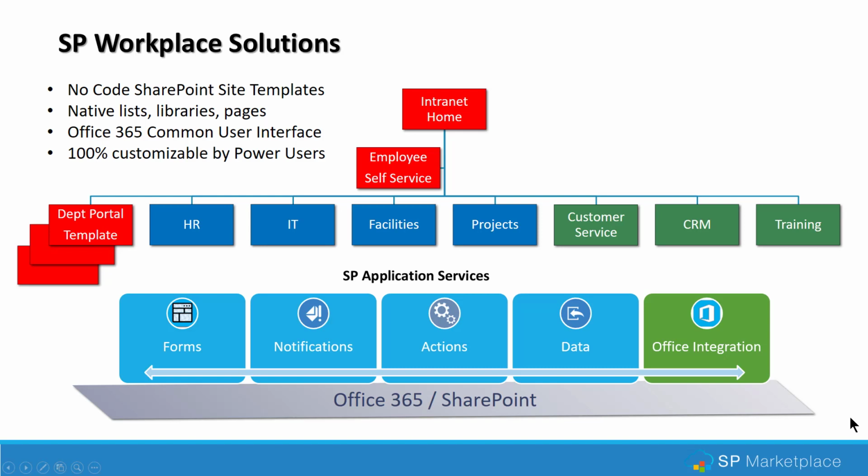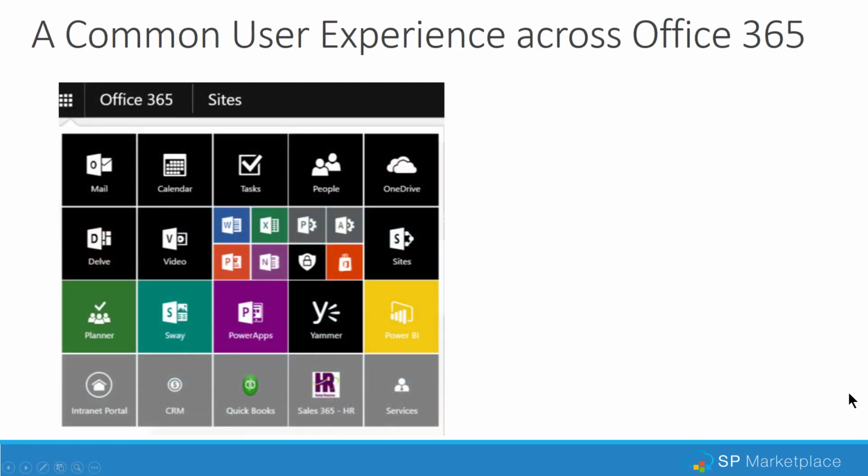And this really gets back to the whole concept of empowering the business users and really allowing them to have control of their own destiny with the application solutions. So we've talked a lot about behind the scenes, but the other really important thing is a common user experience across Office 365.